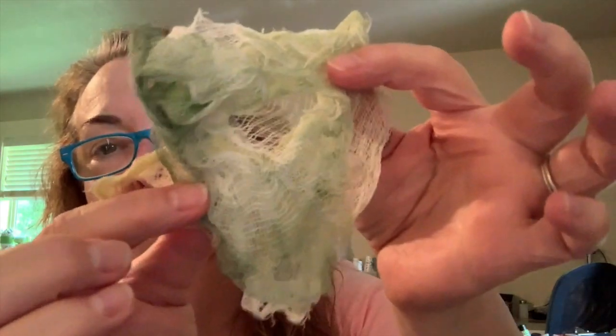And look at this pretty green. Those will go with the fabrics I have that are separated out by color. I know, I know. Stop shaking your head, I'm aware.